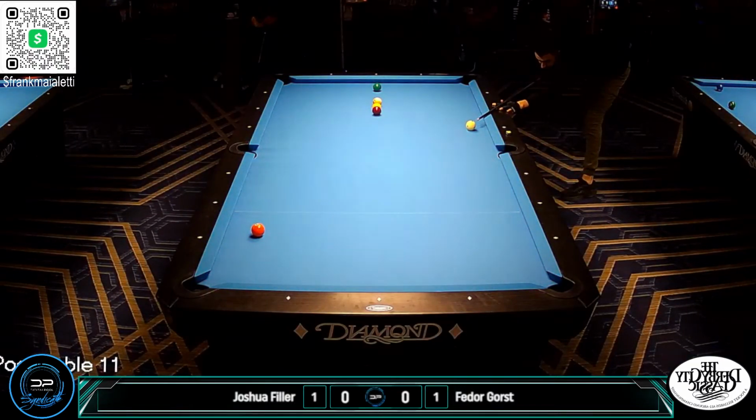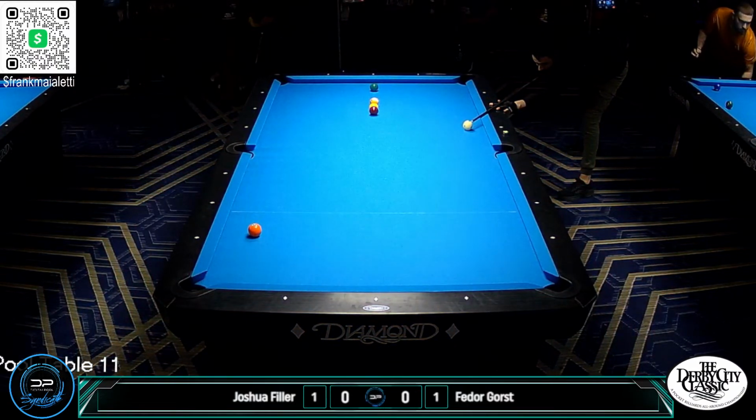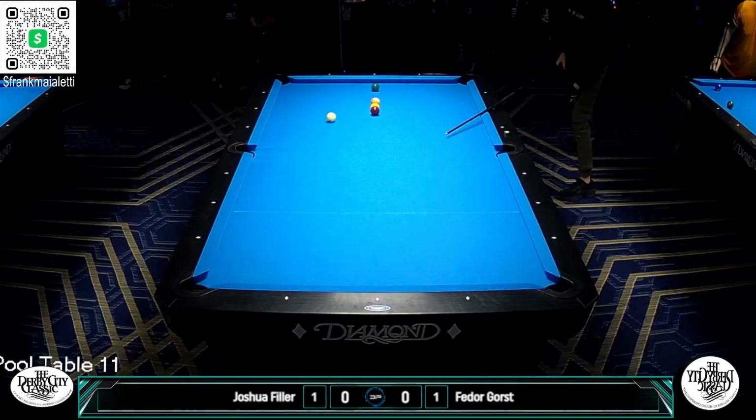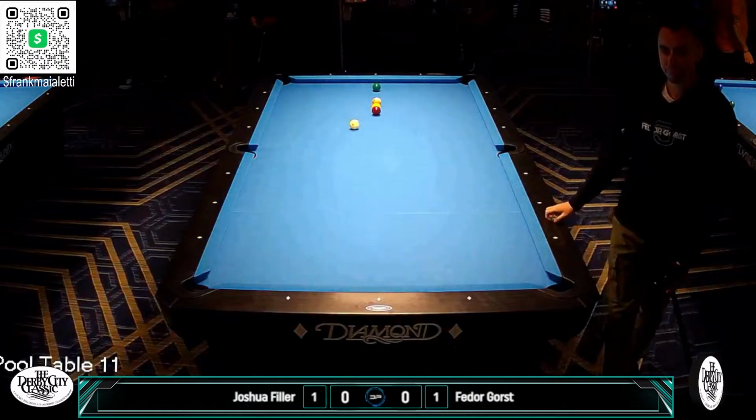Fedor's going to cross over the 5 to the bottom right corner. All right, that's 4-1. Fedor on the score.